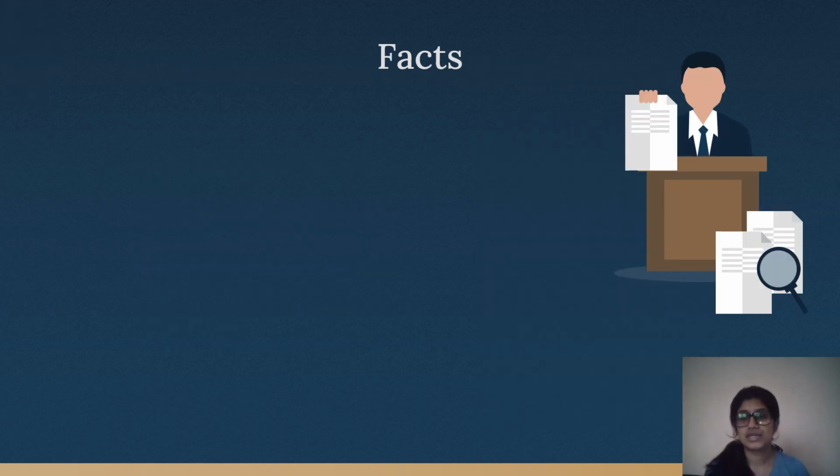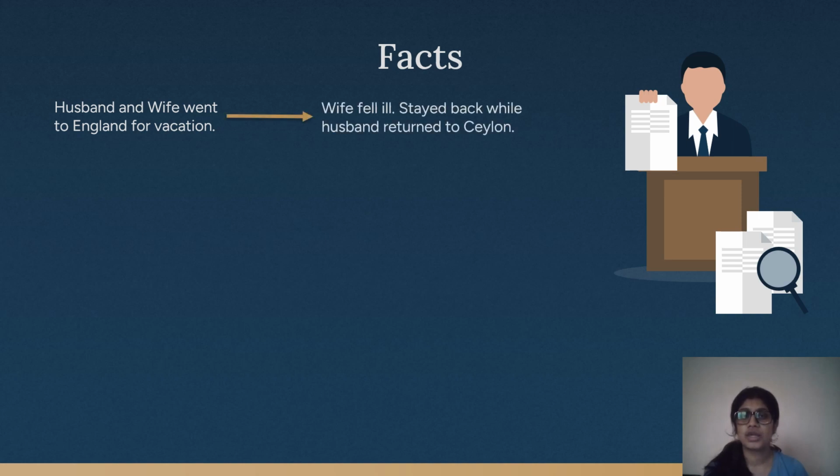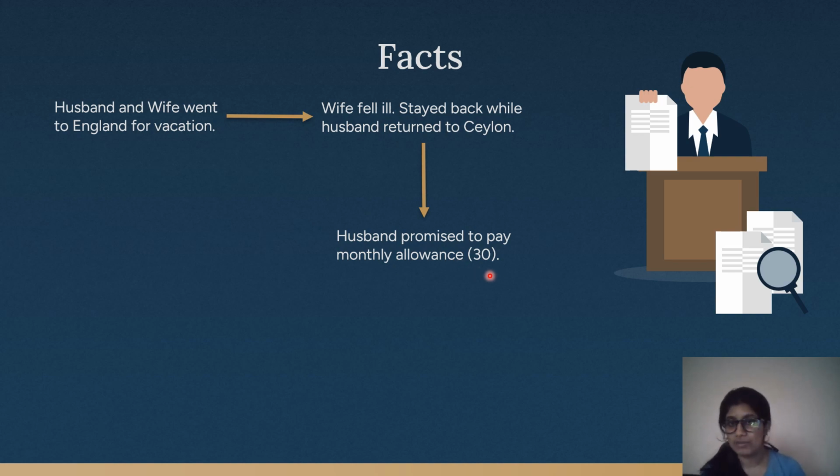Let's look at the facts of the case. There was a husband and wife. They were from Ceylon, which was Sri Lanka at the time. They went to England for a vacation. During that time, the wife fell ill. However, the husband had to return back to Ceylon, Sri Lanka for his work. So she stayed back in England. The husband then told her, since you are going to be in England while I am going back to Sri Lanka, I will pay you a monthly allowance of £30 for your expenses and your living in England.